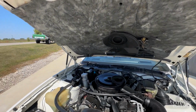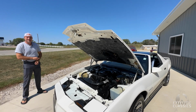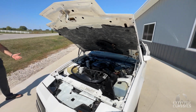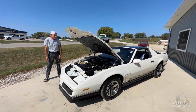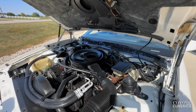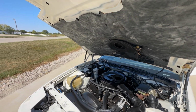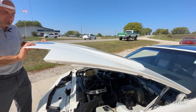If you want one of these, or if you had one of these, you're not gonna find one any nicer than this one and then the silver 85 we have in our showroom. They're both nice. You know, nothing's perfect, Dalton, but they're both great examples, aren't they? Yeah. It's like going back and buying one new in 84. We put a new Napa Legend battery in it. We drove both of these TAs home, and they both handled great.